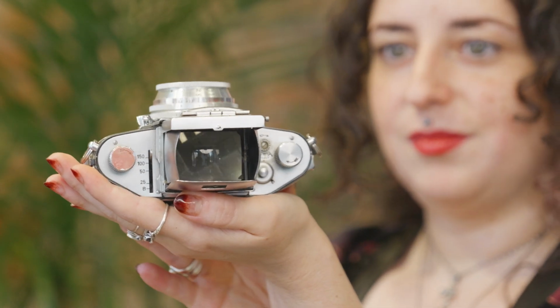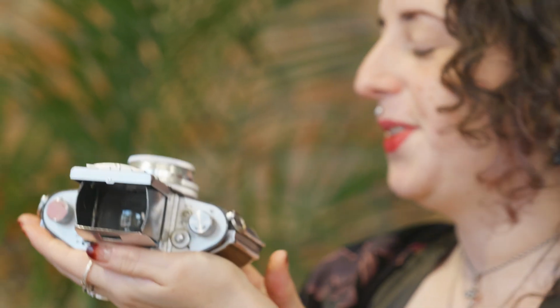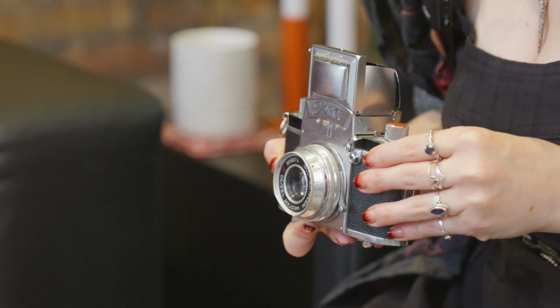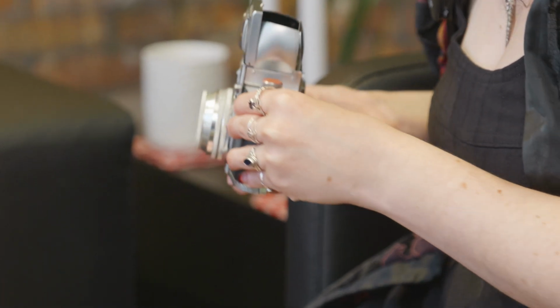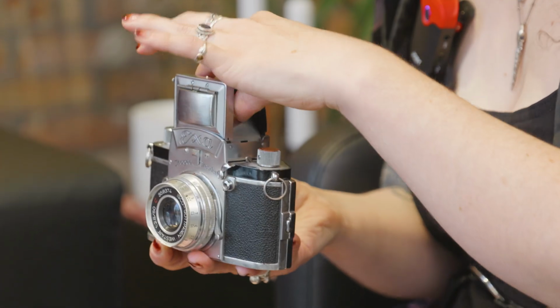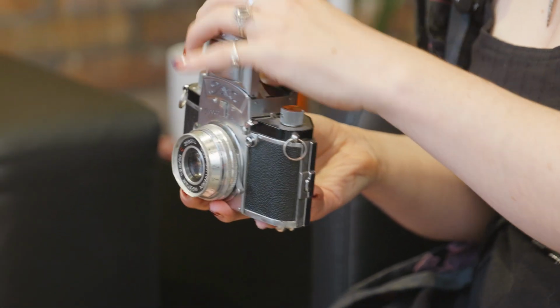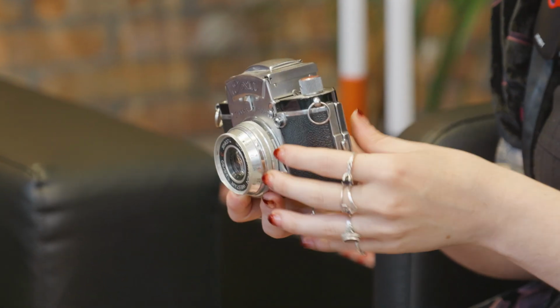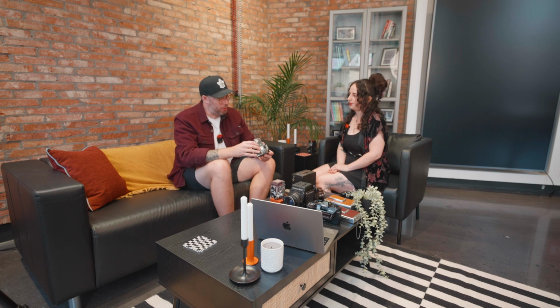So on this camera, of course, you have the viewfinder. You're looking down onto it. Is this off to the side here your shutter speed? Correct. Because of the shutter design, it is very limited, and you do not have that many speeds. It goes from bulb, 25, and the fastest is 150. So again, not a camera you're shooting sports with.